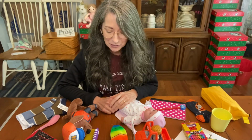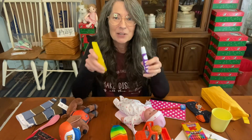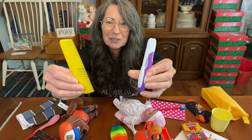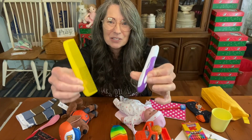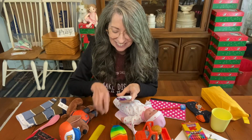Okay, what about this next one? Which would you choose if you had to choose between a toothbrush and a comb? This is one of those foldable toothbrushes. Which would you choose if you could only choose one? Put it in the comments below.